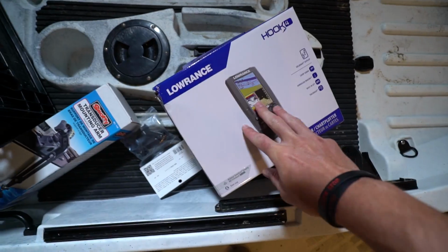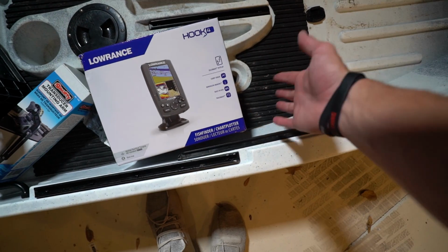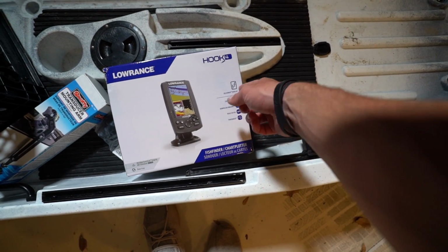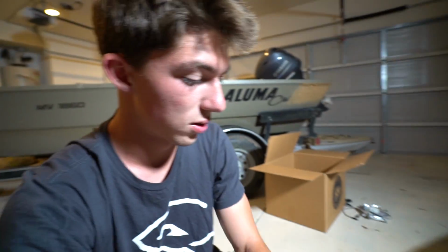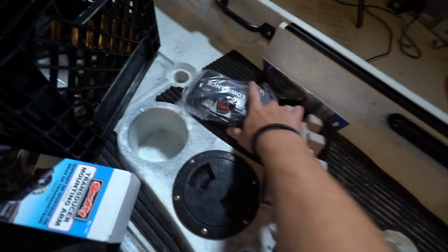So of course, I got a little fish finder unit. This is a Lowrance Hook 4. I don't know much about this thing. It's a 4.3 inch display screen. It finds fish for you. This is gonna be a super key little device to have on the yak, just being that it's so tiny. Here, let's get it out of the box. I'll show you guys how small it is. That's the transducer. You put that in the water. Oh, shh. I just dropped this.